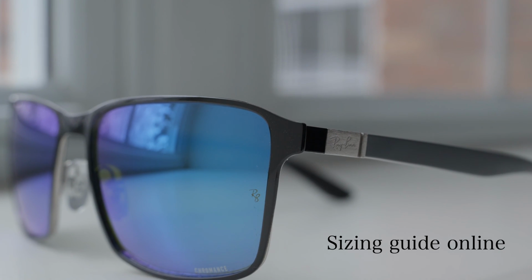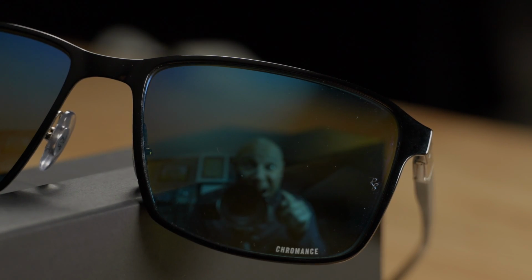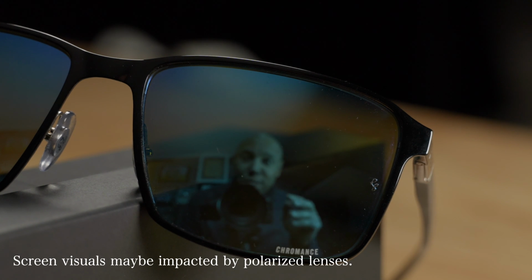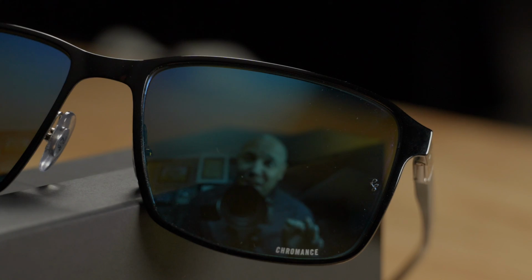Wow, I can't believe I have to give these back to Jay. Also, in case you're not a glasses wearer, and this might be your first pair of sunglasses, you never know, they have a sizing guide online. Now, there's so many good reasons why you want to wear polarized lenses, but there are some limitations. If you're looking at a screen, your visual may be impacted by these polarized lenses. So just be warned. Ray-Ban Chromance, RB3721.